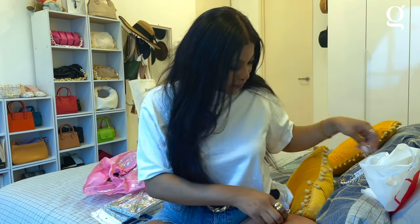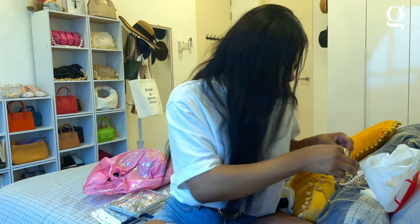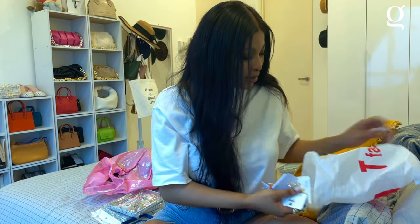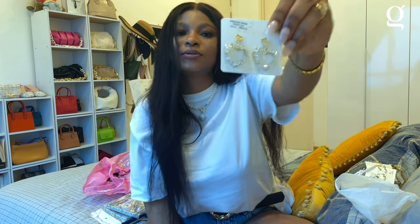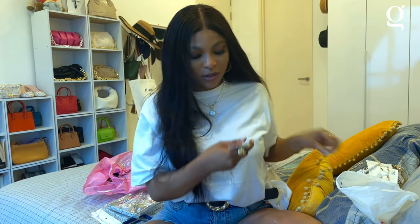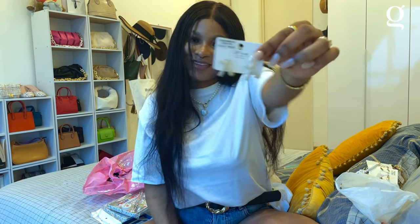Anyway, so I got that, and I got this as well to layer it together. It's really cute. So I got this one as well. And I got this crystal earring, which is cute as well. I got this really cute, I know I've been saying cute, but they're really cute.